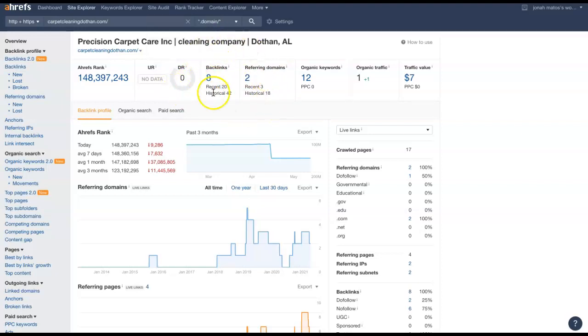So the more backlinks we have, Google finds us as a more stable business in their eyes, allowing us to be presented as valid search results for people searching multiple keywords for our services in your area.